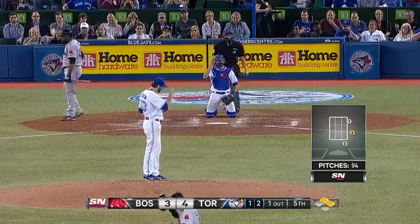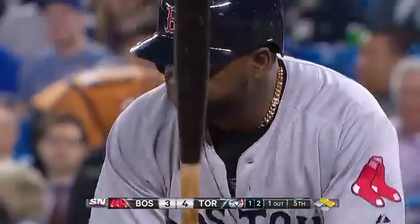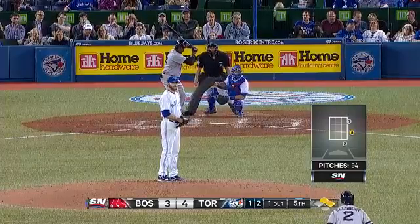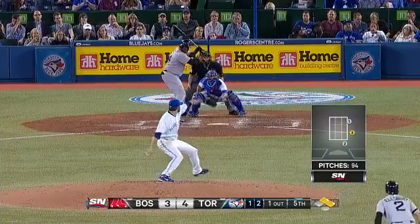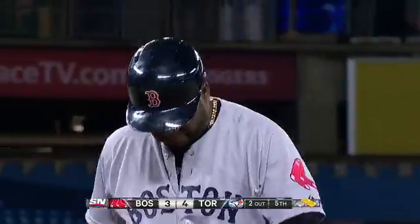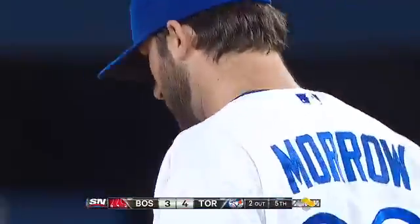They mentioned Ortiz has been a terrific hitter in this ballpark. His home run in the fourth was his 31st home run here at Rogers Center. He is third on the all-time home run list against the Blue Jays, behind Manny Ramirez and Alex Rodriguez, tied at 54. Came back with a splitter and gets him. Big strikeout for Morrow, his 7th of the game.